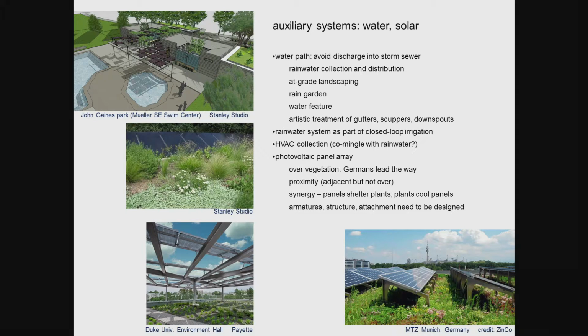The rainwater system is part of a closed-loop irrigation system. I mentioned that. And we also collect our HVAC condensate, and we decided not to have a separate cistern or collection tank for that. We just commingled it with the rainwater tank. It just seemed simpler for the time being. So I talked about the PV array and that synergy that happens between the plants and the solar panels. I'm really hoping Austin would be a prime candidate for experimenting and doing some trials with solar panels over green roofs. The thing to be aware of there, the difficult nuts and bolts part, is how that armature is fixed to the roof, thinking about all of that. So that's something to contend with, because there's more stuff on the roof that potentially has some bearing on the roof.